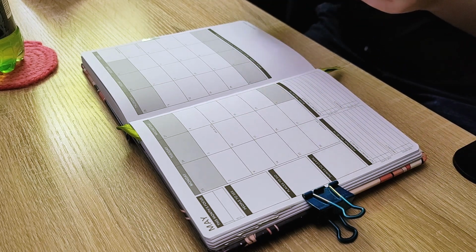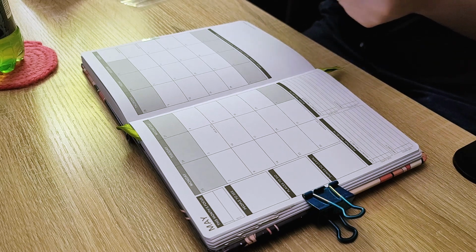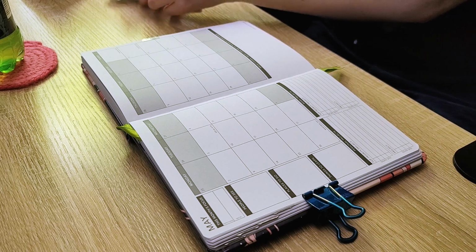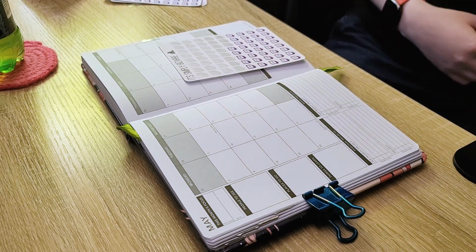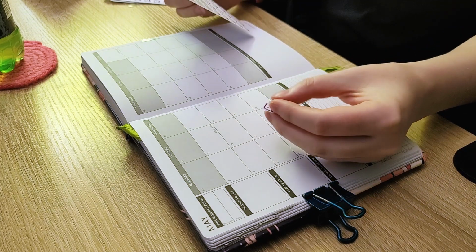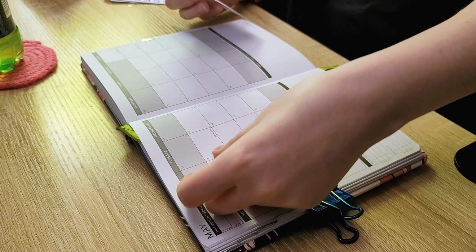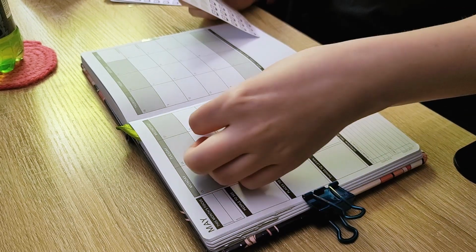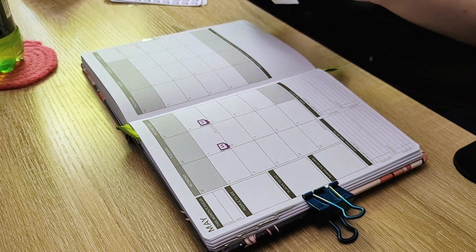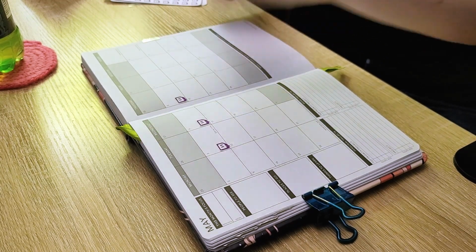So if there's anything truly critical that I need to remember to do, I'll put it in Google Calendar. But for stuff like my Twitch streams, payday, different things, I will put in the Passion Planner. And I've got some cute stickers that I got specifically for this off of Etsy. So first I'll put in my Twitch streams. I use these little Twitch logo stickers to mark my streams each week.